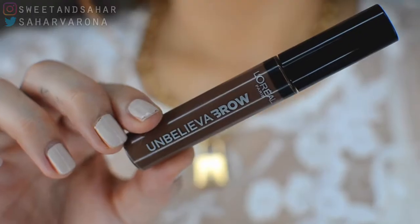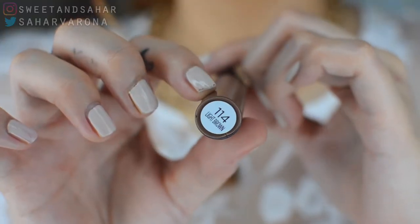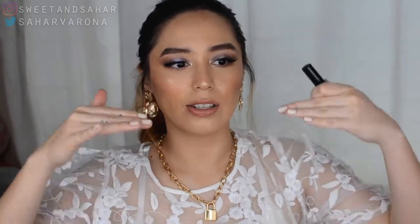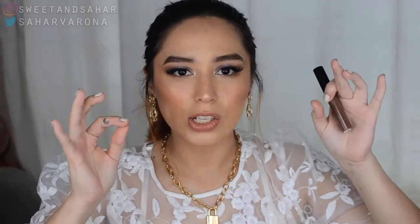I do like it. Another favorite, and this is the L'Oreal Unbelievable Brow. Let me just fix my ponytail. Oh my gosh, I love this. I have the color light brown. It's not that light, but I think it works for me. I have it on today with some powder. This keeps your hairs in place, and it stays on like a tint for maybe 3 days if you don't take a bath. I mean, you have to take a bath. It does stay on for a couple of days, even if you wash your face. I like how it fades. It doesn't fade patchy. It fades quite nicely.